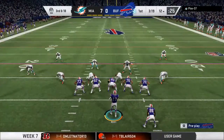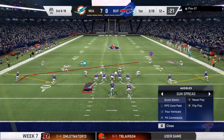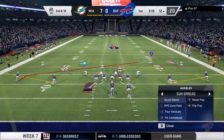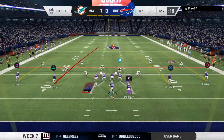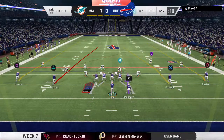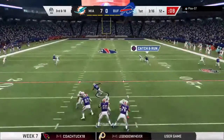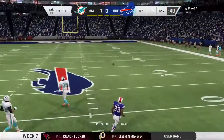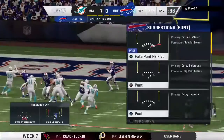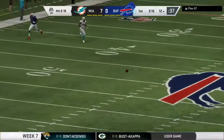An incomplete pass on that last play, and that means they'll need to come up with something here on third down. Watch out, watch out, watch out. Pass 85, pass 85. No, off. So the shotgun snap to Allen, and that'll be incomplete. Well, they took their shot all right, but it comes up empty, and it's fourth down.